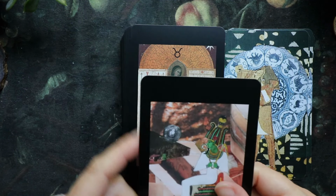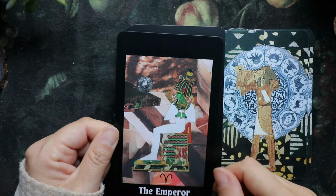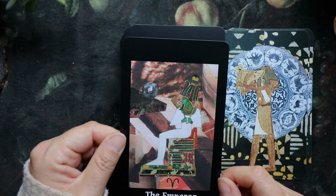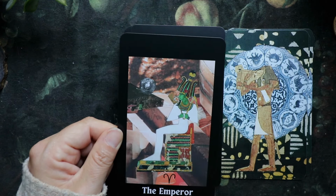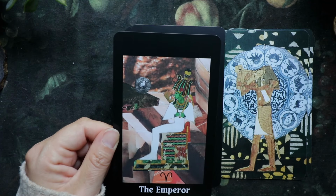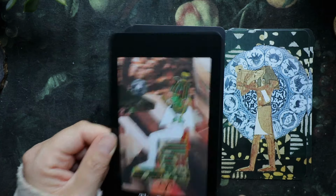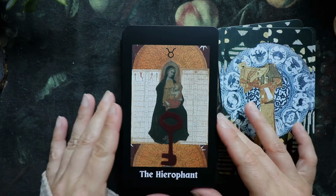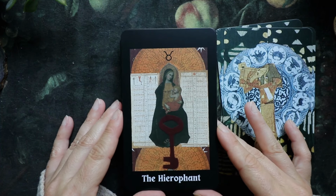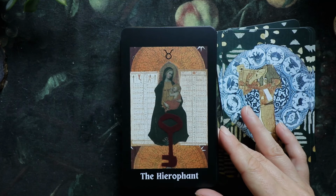I guess we could say that's a ram on that coin. It must be. And then the colors are represented in the collage in the background, and the elementality of it. Mind you, this almost gives earthy, even though he's fire, because of the stone. Interesting. Okay. Ooh. The Hierophant. As married. That's good. I like that. Well, there's our Taurus right there.